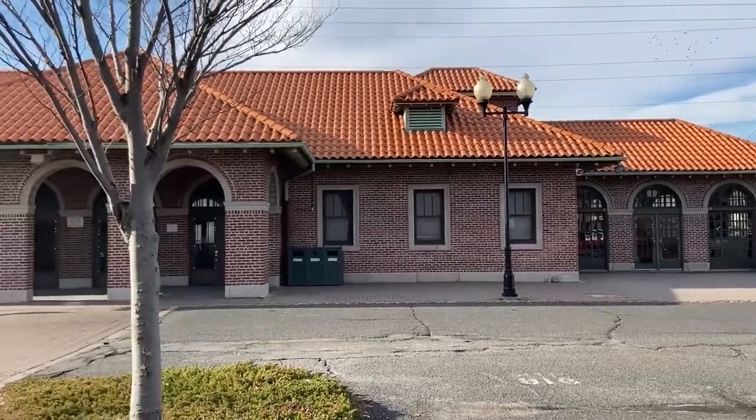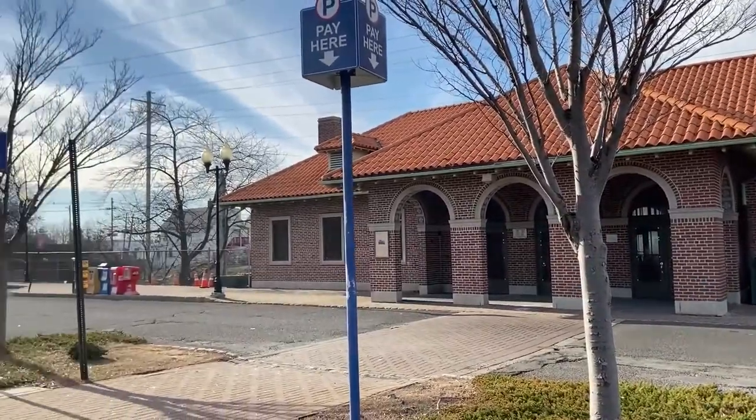First stop on our tour is the historic train station in Perth Amboy. This train station is actually on the National Register of Historic Places and the New Jersey Registry of Historic Sites. The really great thing about utilizing this train station for your daily commute to New York City is if you're a Perth Amboy resident, you can actually get a commuter parking permit absolutely free.